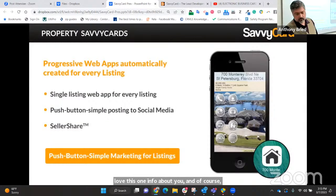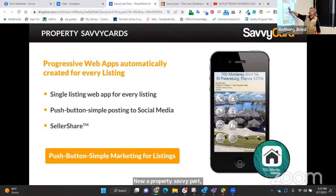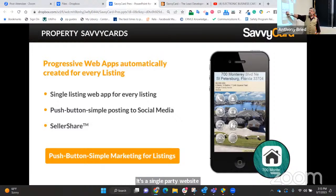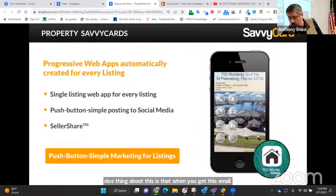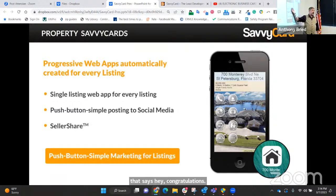Now, a property Savvy card. Basically, anytime you list a property in the MLS, it's a single party website. Simple push buttons share to the social media, and of course, they have what they call the seller share. The nice thing about this is that when you list a property, you get an email that says, hey, congratulations, Savvycard created your property Savvy card. Click on this button to share it with your seller.